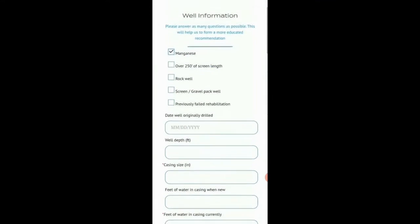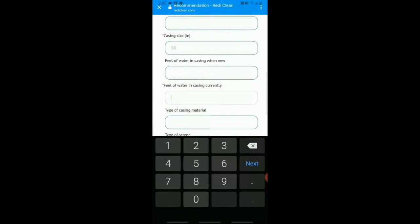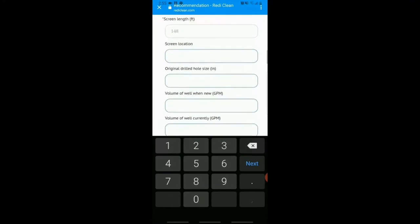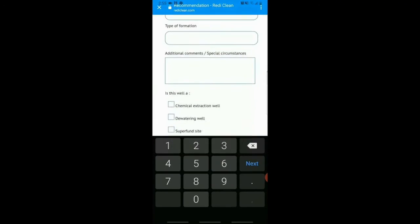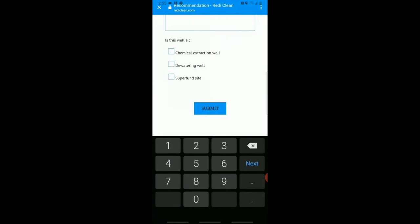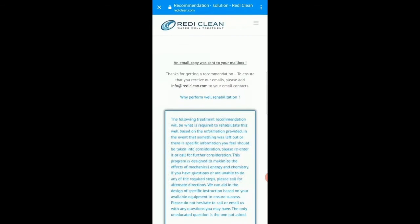Next, we'll need the actual information of the well, what kind of well it is, if it's a rock well, a gravel well, if it has over 250 feet of screens, and any other extra information that you might want to leave on the site. Once you submit, you should see a recommendation in a little bit. Here we have the full recommendation.